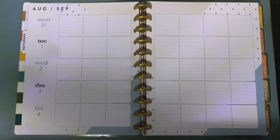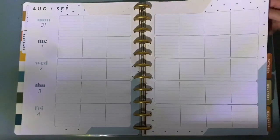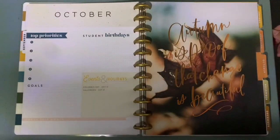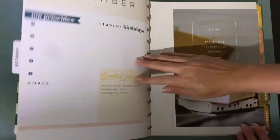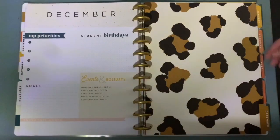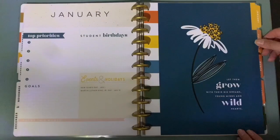And the rest of the months will alternate between the yellow and blue we saw in August and the 2 blues that you see in September. Since those monthly calendars just alternate with the design, I won't bore you by showing you that, but I will go through and show you all of the different divider tabs.